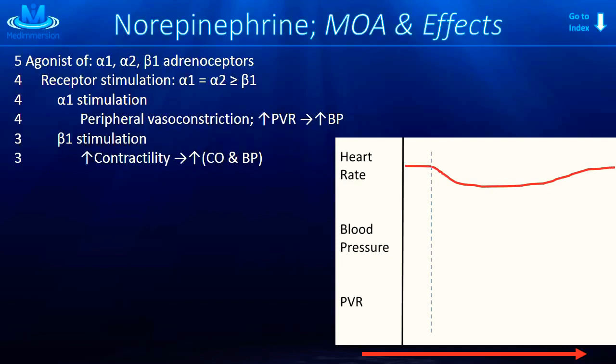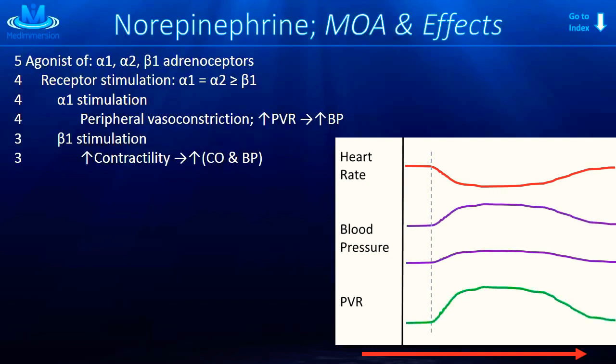As for the blood pressure, we break this down into two parts again. Remember, systolic and diastolic. Systolic is going to go way up. The resistance that it's beating against is greatly increased, so it's going to be quite a bit higher. The diastolic pressure is also going to go up. This is because there's very little beta-2 stimulation to balance the strong alpha-1. And lastly, of course, as I've said several times, the peripheral vascular resistance is going to go up a lot. All right?